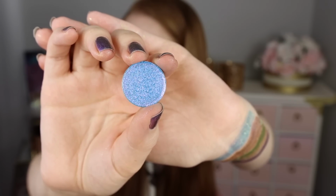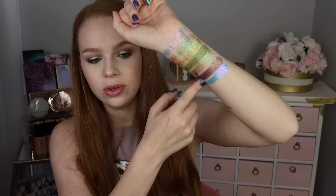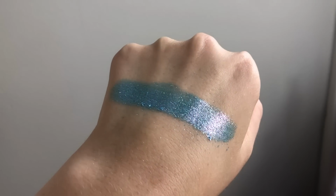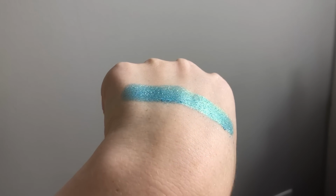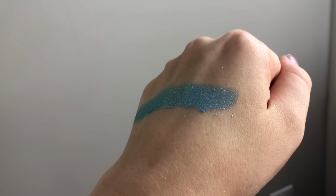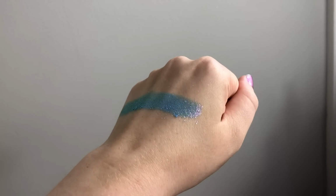All right, next we have the shade Star Sign. So this is kind of a light blue periwinkle kind of lavender shifting moment. That one is definitely a little bit more of the loose, more flaky texture, and it's really, really pretty, but I will warn you, that's the only shadow in this whole collection that does stain a little bit. It leaves a little bit of a blue cast after you take it off, but still super, super shifty, and it has a bright teal-ish shift running through it as well.